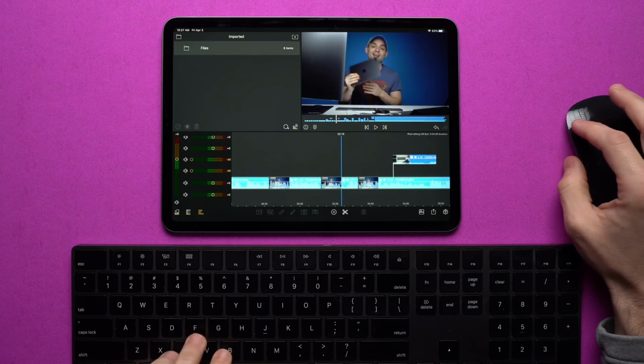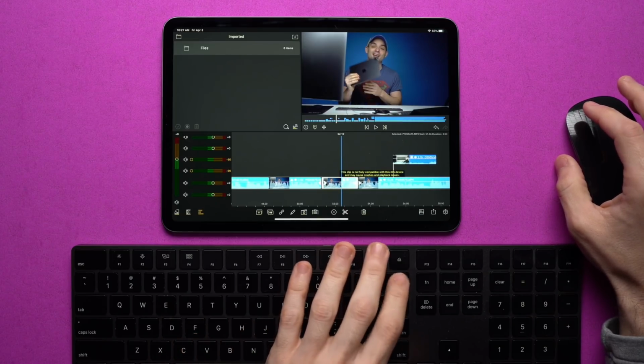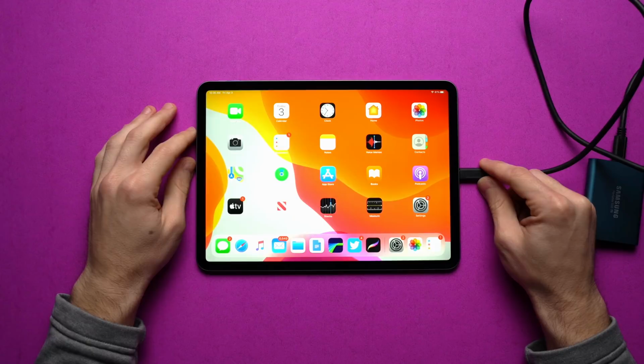So if the Air, see, I told you we'd come back. If the Air keeps this kind of philosophy, here's what I'm really hoping to see. And yes, for me, this is way more important than the display. New connections. Connections are the most important part, right? Specifically, I want the iPad Air to have USB-C.